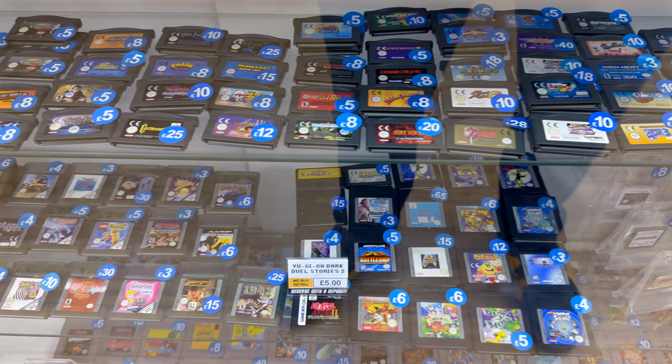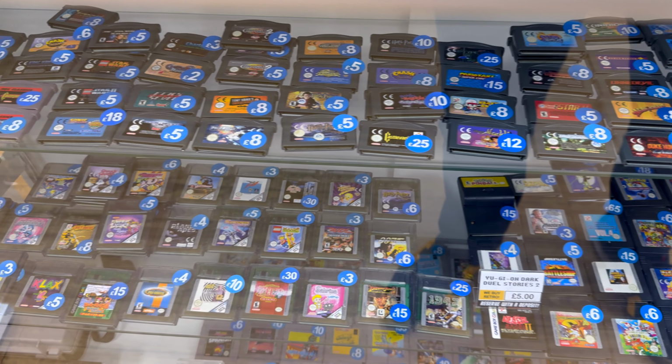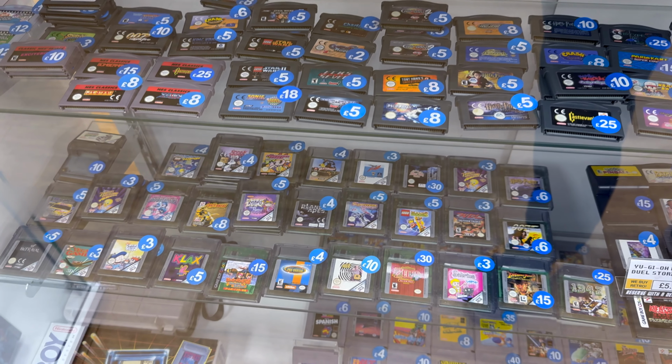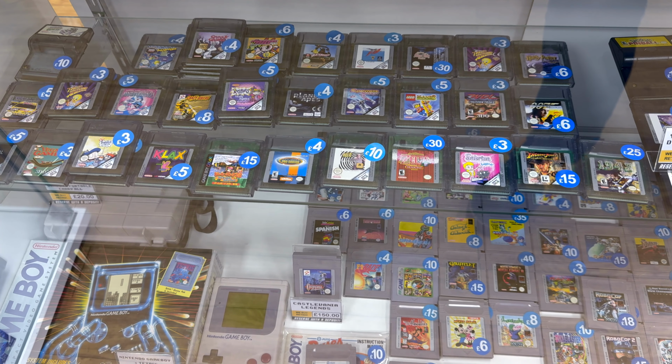You can see some great prices too for the GBA games up there. If you wanted to build out a GBA collection and you don't care about complete in box, things like Banjo-Kazooie Grunty's Revenge for 10 quid, and there again on the Game Boy Color, even some of the more sought after titles were very reasonable. Zelda Oracle of Seasons there for 30.